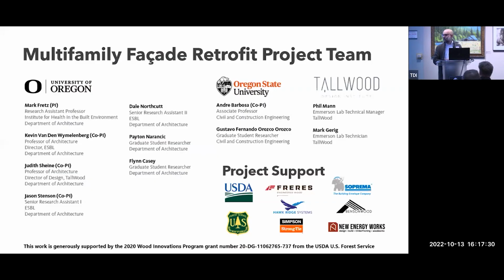This first project is focused on multifamily facade retrofits. We've got a great collaboration between OSU and U of O. Professor Andre Barbosa and PhD student Fernando Orozco are doing the seismic design on this project. And we have a very long team here on the University of Oregon side. And then, of course, Tallwood, Phil Mann and Mark Garrick have been really influential in this project, helping us actually do a physical mock-up, which you'll probably see if you go to Emerson. And then we've had really great support from industry for this project.